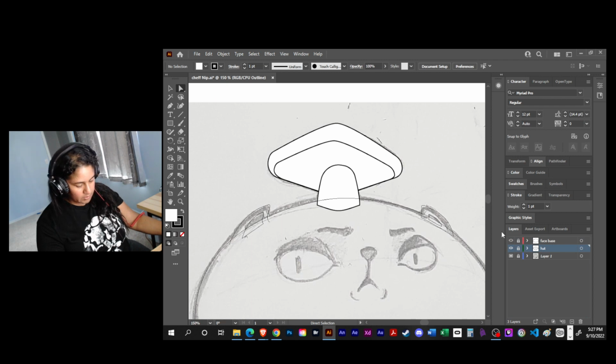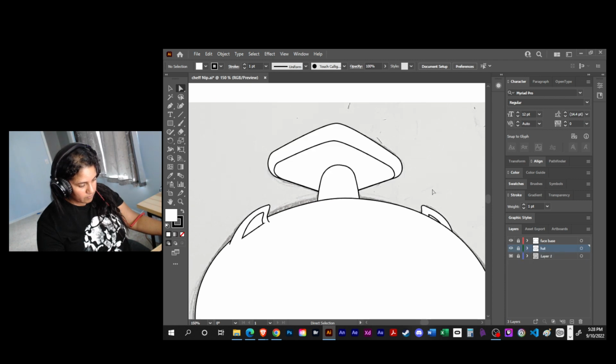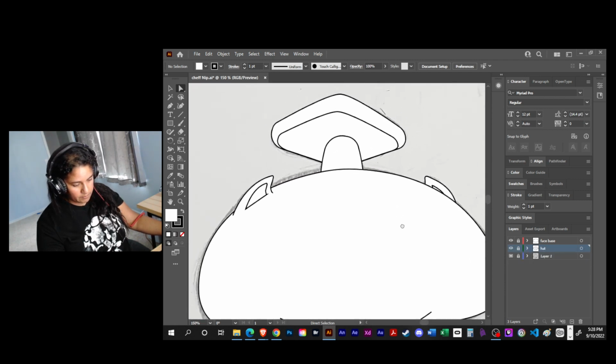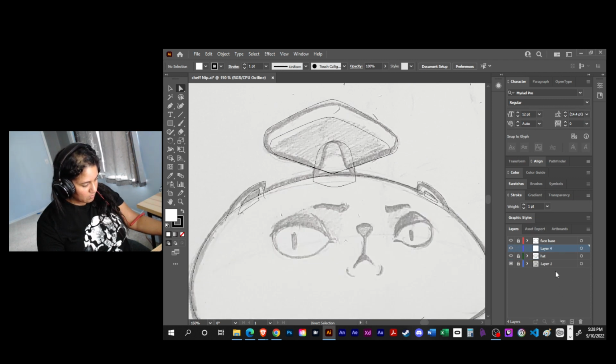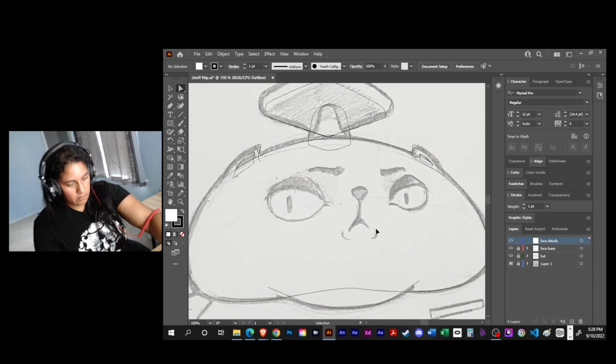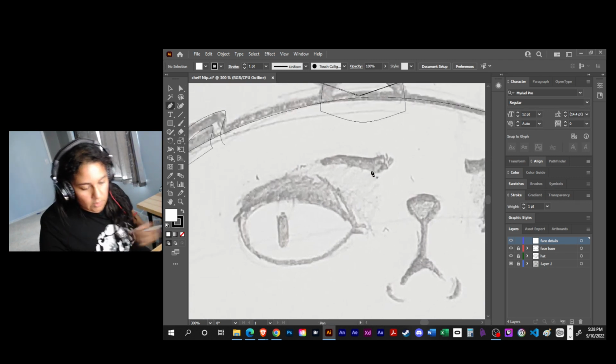There we go. It's gonna put that right there. There we go. Doing that right there. There we go. So we got that. Create one more layer, and this is gonna be face details. Okay. So for this, I'm going to use N.